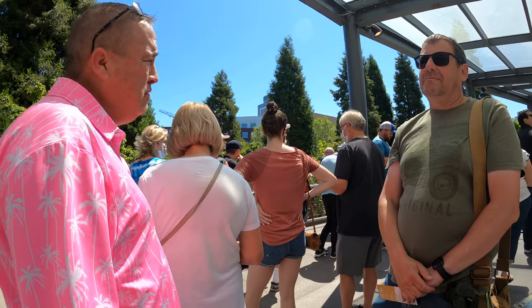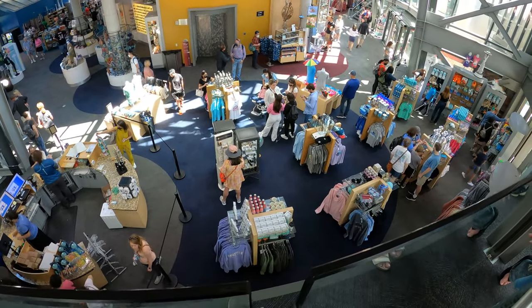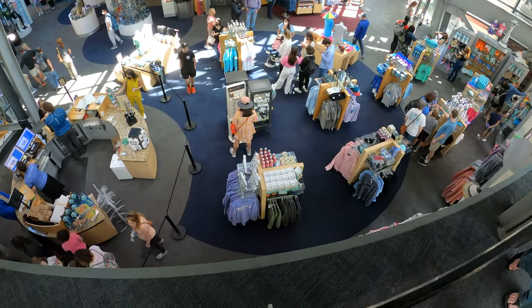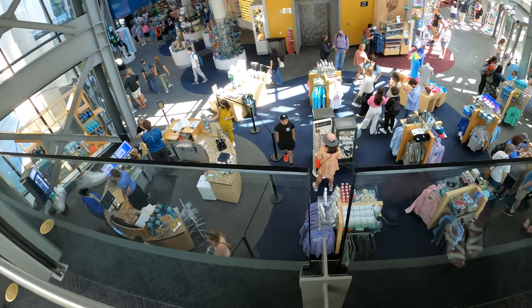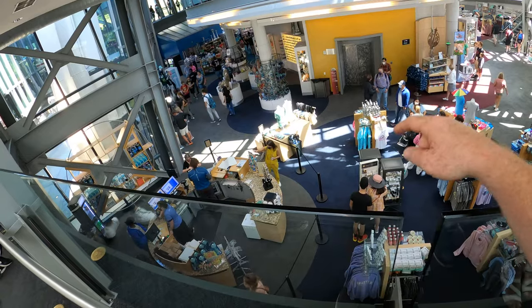So what's really kind of interesting is that you have this line that goes up and above the gift shop. And so Alan and I were basically standing here looking over and deciding what kind of stickers that we might buy to put on our luggage, because we could see them, you know.